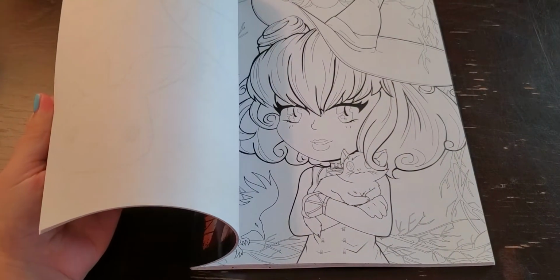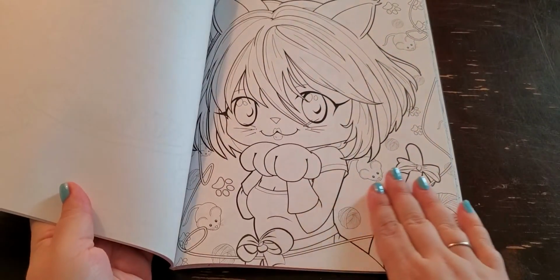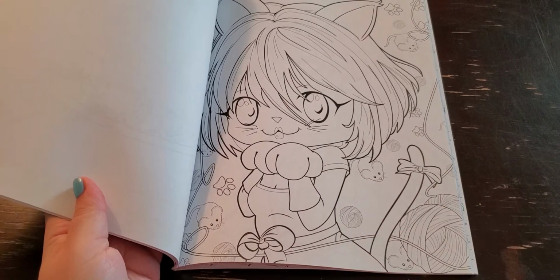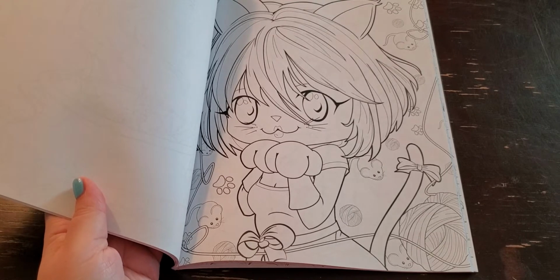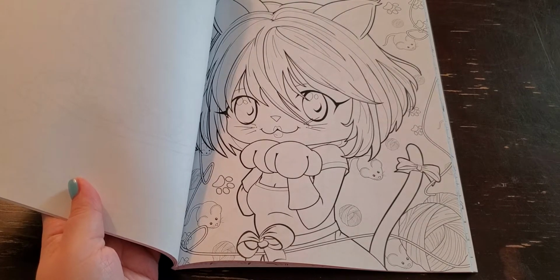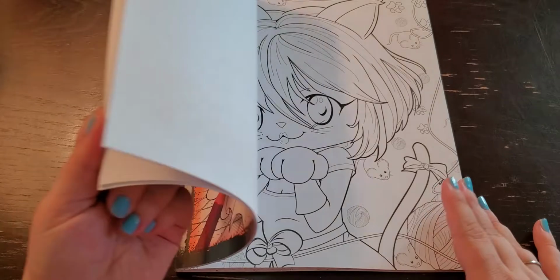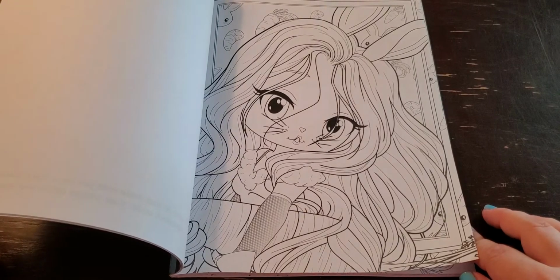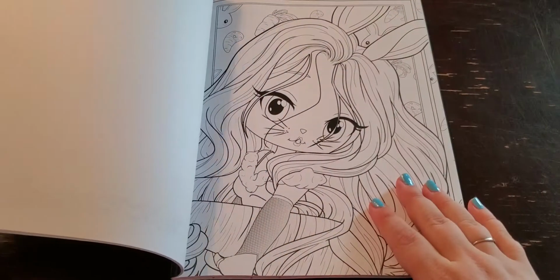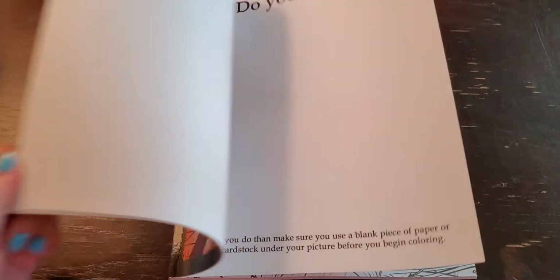I think this will be tricky because the images are so detailed, and with chibi, they tend to be smaller details. So I might either go in here with some Crayola markers or fine liners if I do choose to use markers, but I might just stick to pencils on these pages just because they are so detailed. I feel like if I went in with some thicker nibbed marker here, it definitely would bleed out onto some of the other areas, and then I'd have to fix it with pencil. But you can do whatever you want.